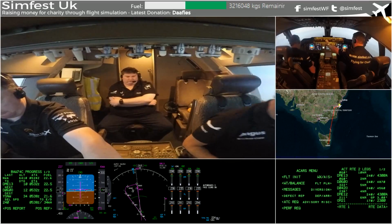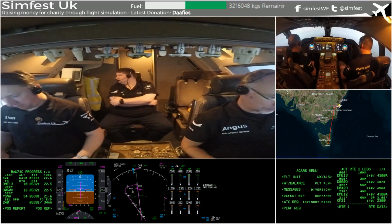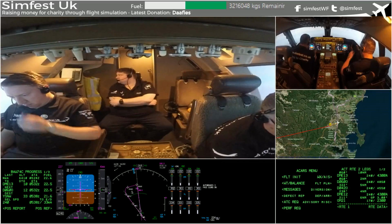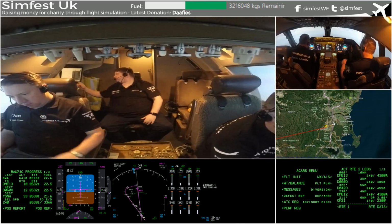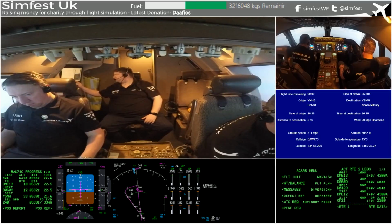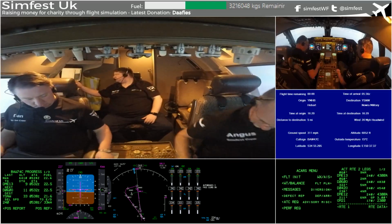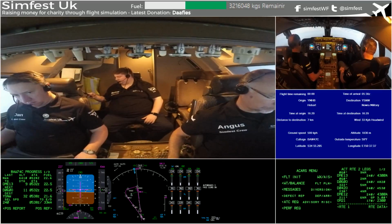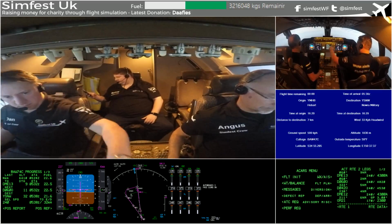Heading 37,000. So he's doing a right downwind. That was Giant, so that'd be out here, right? Yes, we originally heard runway 03, but then changed, so that makes sense.